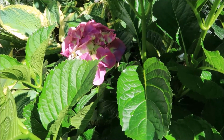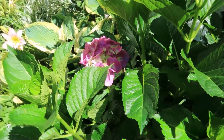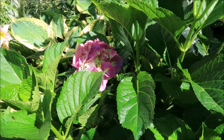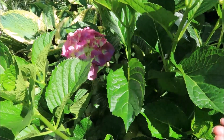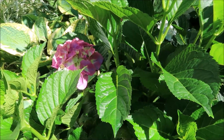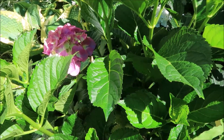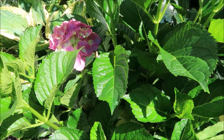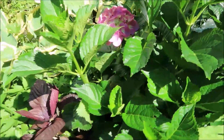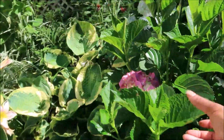It flowered the first year, creating this beautiful, beautiful flower, and I had one just like this. But then after that, it never bloomed for the next couple of years. I have cut and divided it, placed it in the back hydrangea row there. I also have propagated it and tried to do all that I can to make it flower. And this year it's blessed me with the bloom, and I am just so very excited about this.